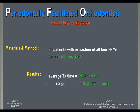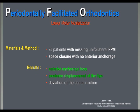We do know from the few papers that have been published on this subject, like this one published by Pedro Leitao, 36 patients in which all 4 first permanent molars were extracted at the orthodontic treatment. You can see that the average treatment time was 24.9 months, but the range was quite wide, from a minimum of 18.3 months to a maximum of 37.1 months. Big difference. So it may take 3 years to close first permanent molar space. And also, as you can see from this paper, we can easily lose anchorage in the front and lose the dental midline.